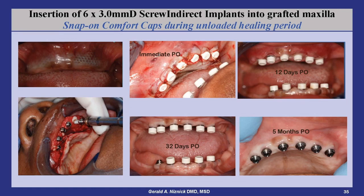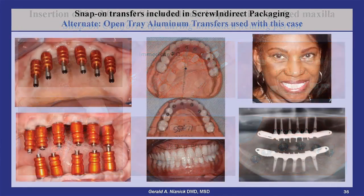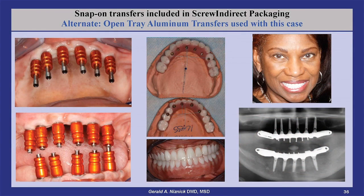This shows the beautiful soft tissue healing before and after the removal of the snap-on comfort caps. Dr. Mills chose to use screw-retained open tray transfers rather than the snap-on transfers provided free with each implant.